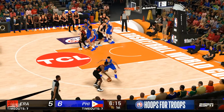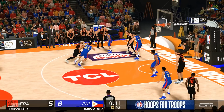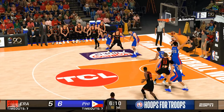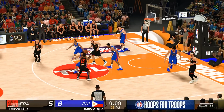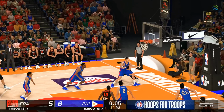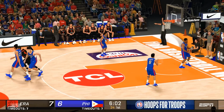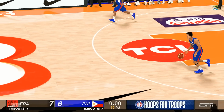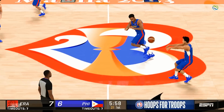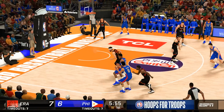He's covered by Thompson. Lets it go. Pulled the shot a little left, but the bounce goes his way. And I like to see this. They're calling his number early, and he's delivering. They know that if this guy goes off, their chances of winning rise exponentially.